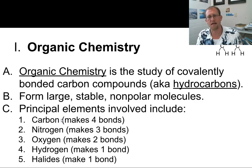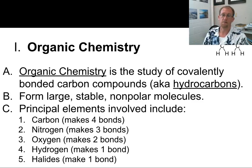Organic chemistry is the study of covalently bonded carbon. Every molecule that you're going to look at in this chapter is based on carbons covalently bound to other carbons. Sometimes they're very, very, very big molecules. Sometimes they're smaller. In the real world, they tend to be monsters, but in class, we let you use some small ones to help you understand the ideas. We call these molecules hydrocarbons as well because they're mostly made up of hydrogen and carbon.